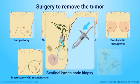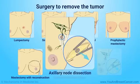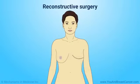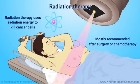Sentinel lymph node biopsy, a procedure to determine if one or more lymph nodes contain cancer cells. And axillary node dissection, surgery to remove lymph nodes in the armpit region. Reconstructive surgery is a procedure done to restore the appearance of the breast after a mastectomy or large tumor removal. Radiation therapy uses radiation energy to kill cancer cells. It is mostly recommended after surgery or chemotherapy.